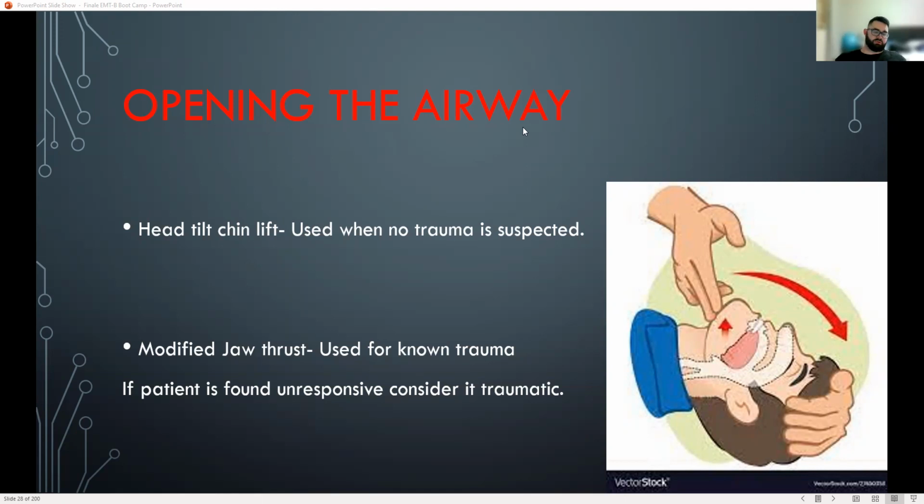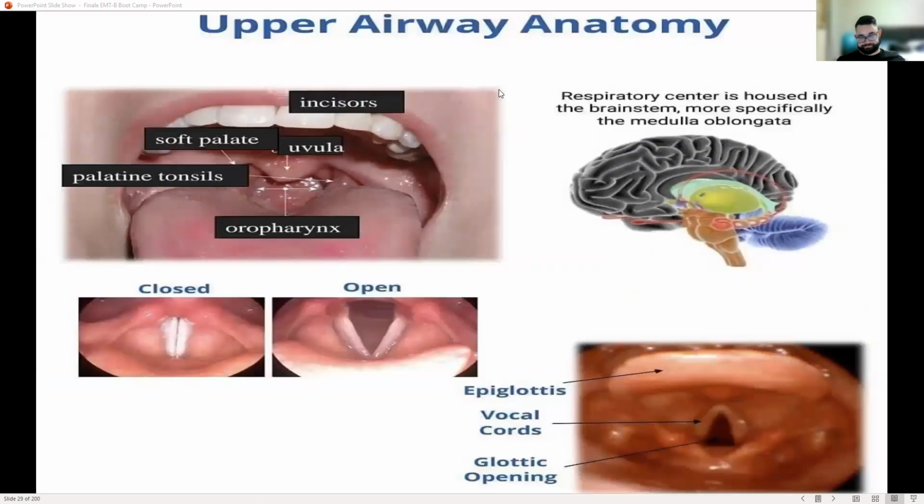Now, what if there is known trauma, or if the patient's unresponsive? Consider it traumatic. If there is known trauma, use a modified jaw thrust. If you pull up or get a scenario and the patient is just unresponsive, assume it's trauma. How did they get on the ground? Do you think they laid on the ground nicely and just took a nap, or did they suddenly pass out and fall on the ground? It very well could be trauma. So if you don't know, use the jaw thrust.